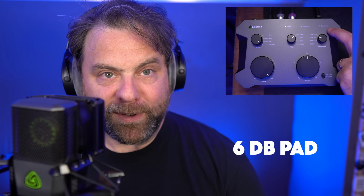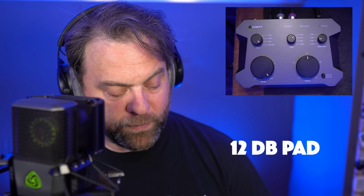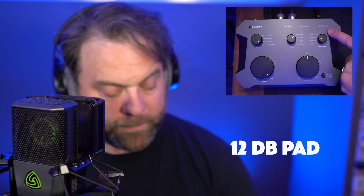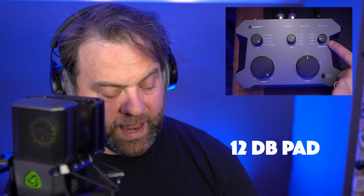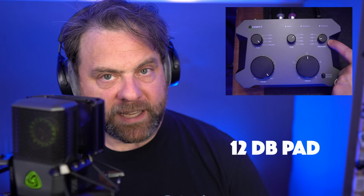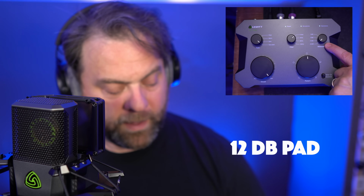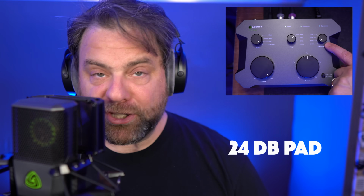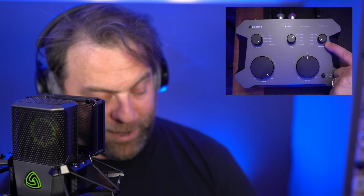So now you can hear the 6 dB pad. If I move it to the 12 dB pad, we can see that operational light come in again. It takes a few seconds, and now we are at the full 12 dB pad. I get a lot quieter. Finally, I'll switch to the 24 dB pad. So now it's gotten quite quiet. So I can put a really loud source in front of it.